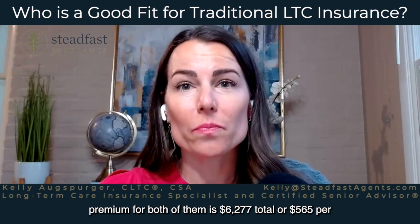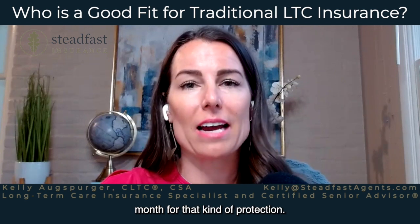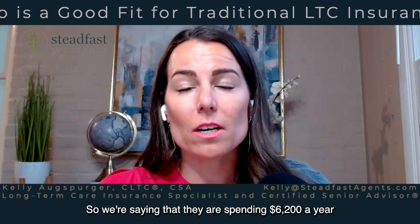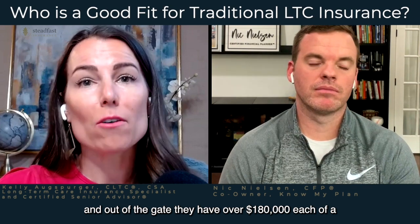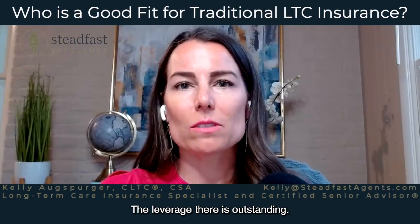$6,277 total, or $565 per month for that kind of protection. So we're saying that they are spending $6,200 a year, and out of the gate, they have over $180,000 each of a bucket of potential to pay for potential care. That's huge, right? The leverage there is outstanding.